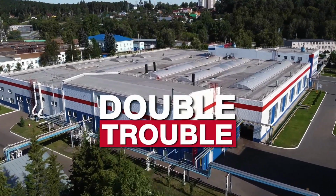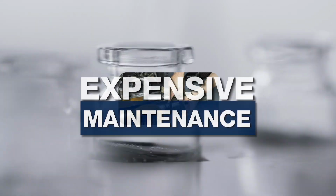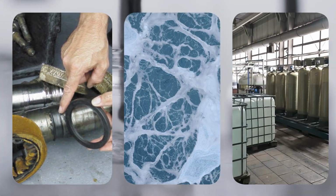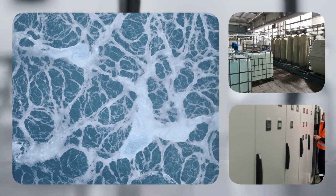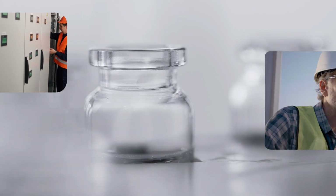Leaks meant double trouble every few days for a French pharmaceutical company. Expensive maintenance work on damaged shaft seals was only part of the problem. Treatment of resulting site waste had to be subcontracted to an external company at a high price. A fix was needed, and quickly.